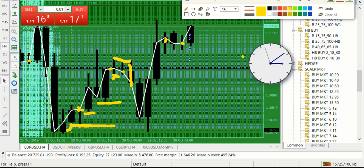You don't need a 15-minute chart. A lot cleaner here, a lot more obvious. You wake up in the morning, you sold here thinking it was going to come back to here, and it's not. Everybody's thinking the same thing.